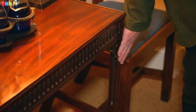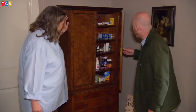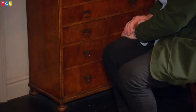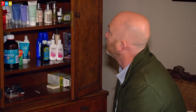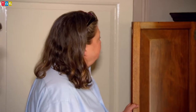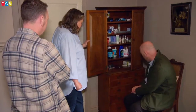He's filling his boots and his van, buying his new favourite thing, country house antiques. In an upstairs bathroom, he's found a walnut cabinet that he's set his heart on. Look at this. Yeah, absolutely lovely. What would you want for it? I love it. Absolutely love it. Give me a number and I can say yes or no. £1,300.